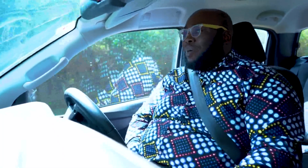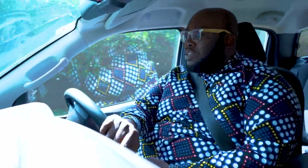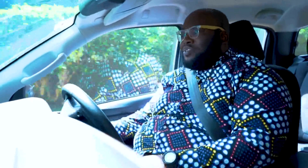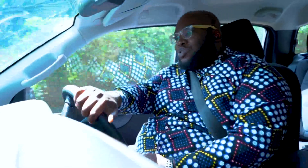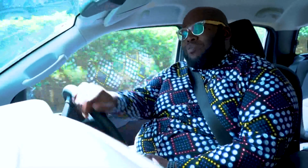And then the 4x4 capabilities. I love the suspension. Actually, the 235mm ground clearance is very nice. You're able to literally drive this car without any stress. I'm in a very treacherous area, but it's like a walkover, and that's the beauty of driving the BT50. So it's been enhanced to give you that off-road capability, making you that 4x4 expert.